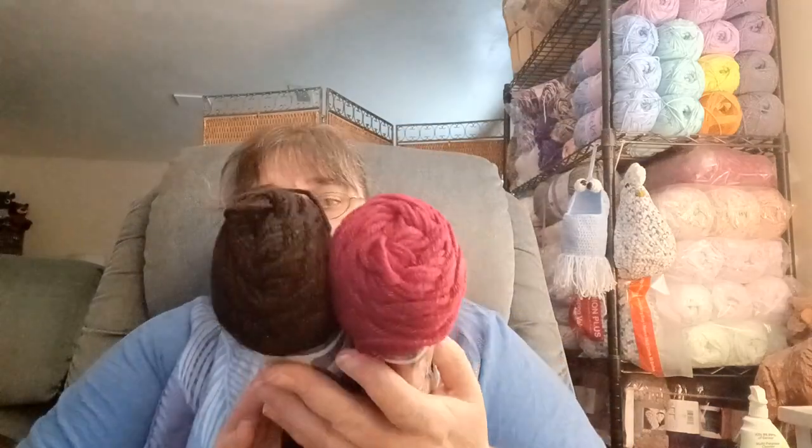I also have 2 Aunt Lydia's worsted weight in the color black and in the color Antique Rose, which is more of a red. So yeah, and this is stuff that I find all the time when I'm at the thrift stores. Someone originally paid $1.99 for these, but like I said, I could probably have paid only 75 cents for 2 balls. I don't know. It's been that long, so I don't remember.